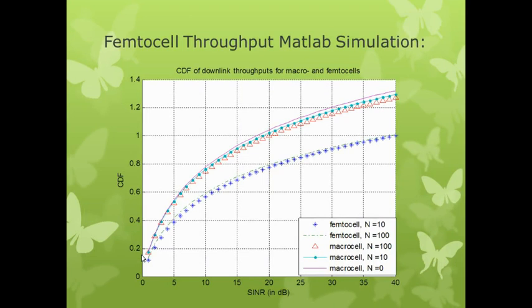depicts the cumulative distribution function of the downlink throughputs for both the macro cells and the femtocells. Here you can find the femtocells with the number of users increasing from 10 to 100, and macro cells with users from 0, 10 to 100, have this kind of cumulative distribution function. The first 3 cumulative distribution functions denote the macro cell simulation, whereas the bottom 2 CDFs represent the femtocell distribution. As you can find, the increase in the number of femtocell users in an existing macro cell network does not hamper the macro cell throughput as much, and we get a better signal to noise ratio as compared to the macro cell layers.